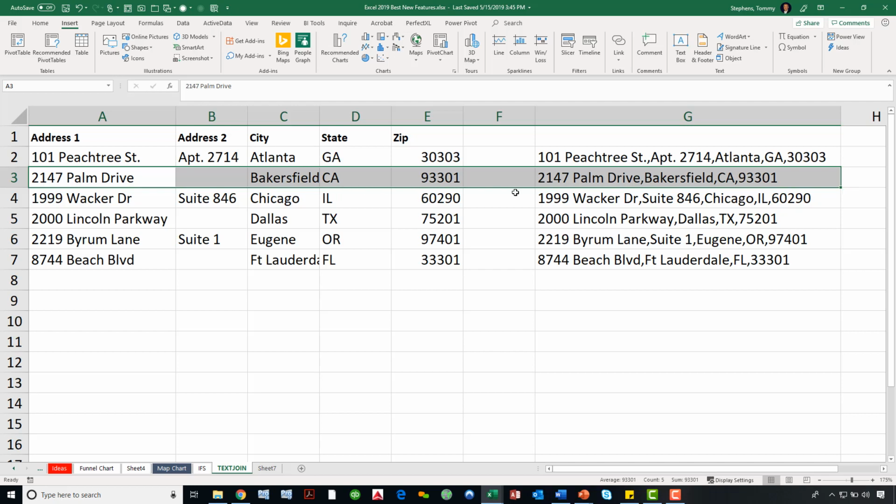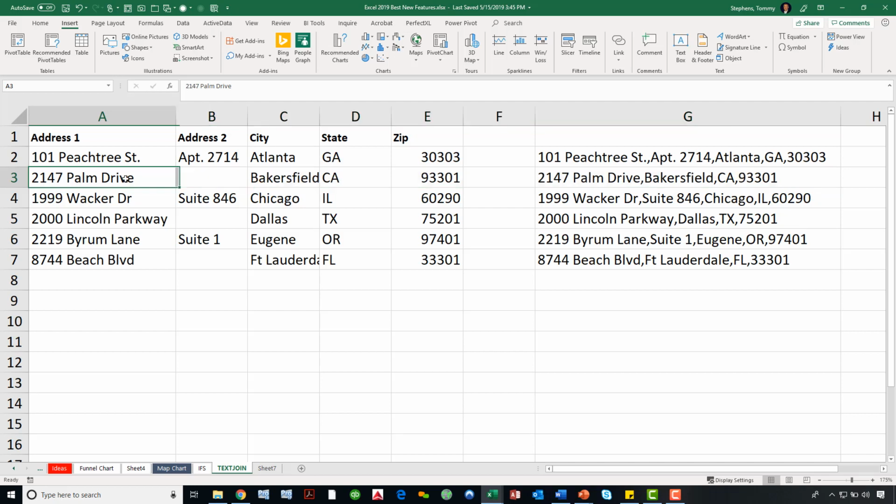And if we had not placed the word true inside our text join function, then separating Palm Drive from Bakersfield, California, we would actually see 2 commas. 1 comma for the data in column A and a second comma for the data that is in column B. Well, that would look just out of place to have 2 commas there. That's why I put the word true in place. If 2 commas are appropriate, given the type of data that you have, place the word false in the formula instead.